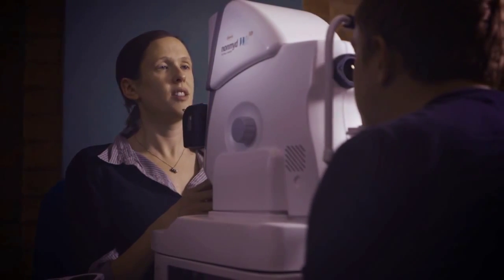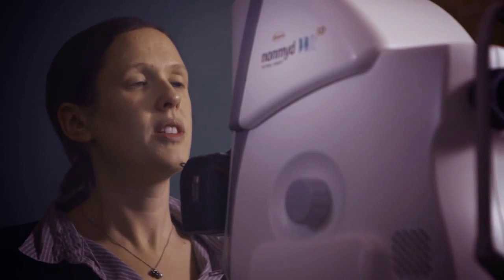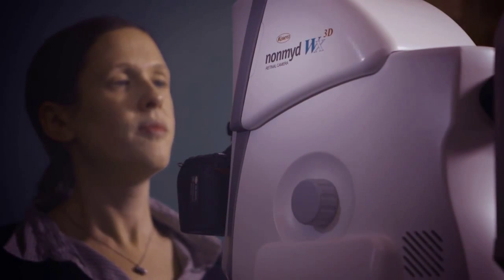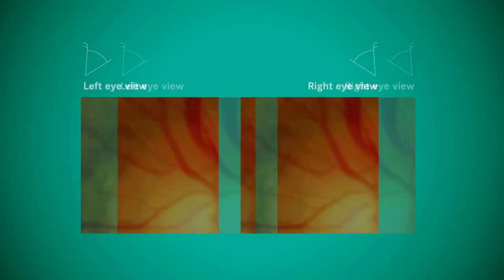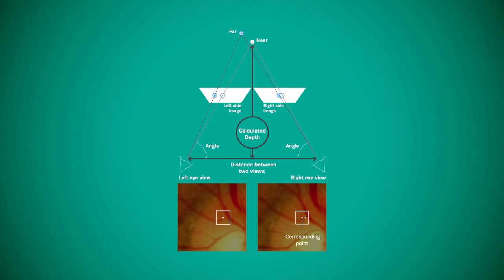Due to its non-mydriatic capability, the camera can be operated by a trained assistant, meaning that it's not necessary for an ophthalmologist or medical technician to capture the images. New technology allows the software to locate the corresponding point between the left and right images, so the depth can be calculated immediately.